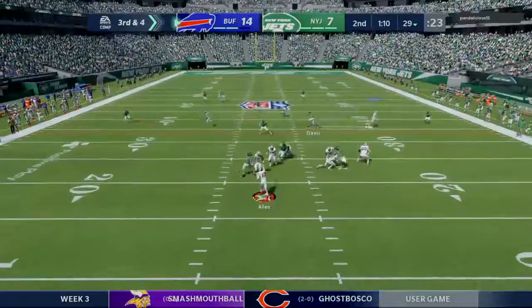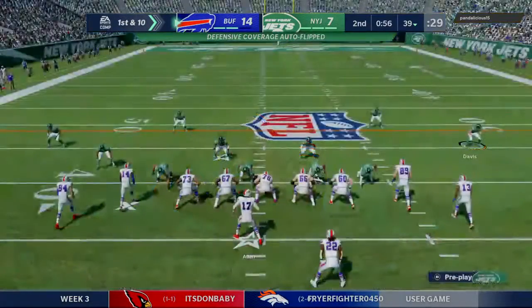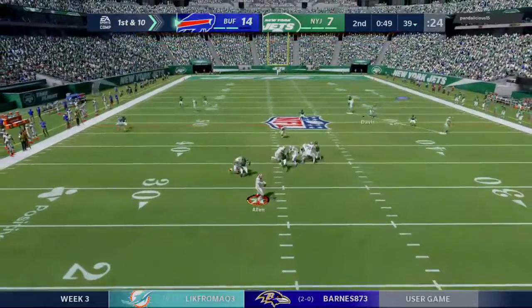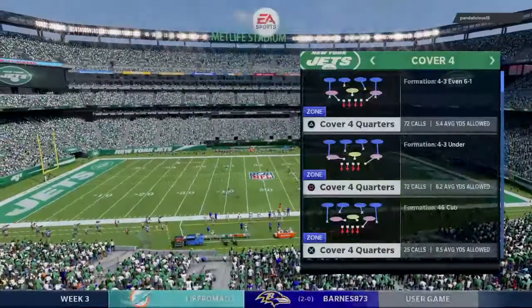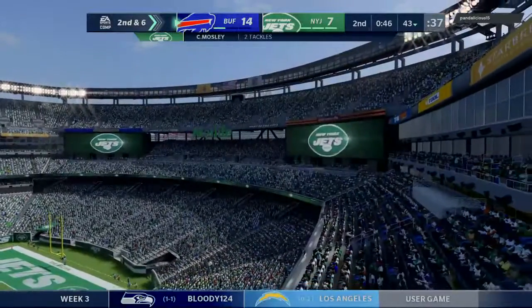And again, it's Allen. And he gets this one just shy of the 40. They'll mark him down at the 39. Complete. 10 yards, good enough for a Buffalo first down. Now Allen again. He's going to drop this one down to Gordon. They'll contain him to just 4. Second down. Now another timeout called for by the offense as the clock stops here with 46 seconds remaining in the first half.